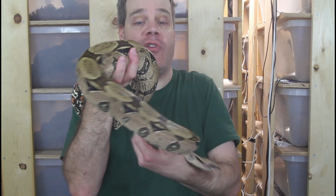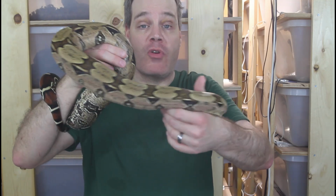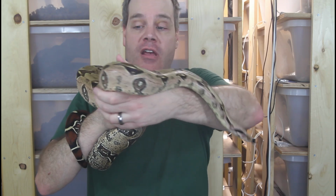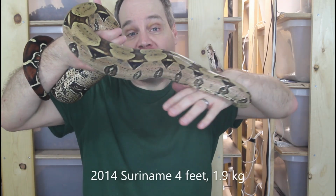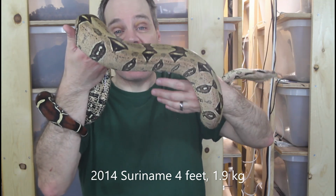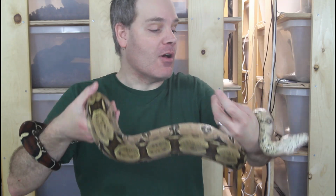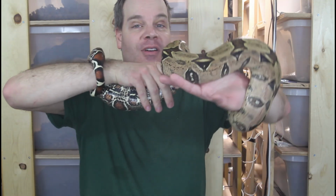Here's another 6.5-year-old female Suriname boa. This one wasn't born here, but I acquired her as a neonate, and she's only about 4 feet long, even at 6.5 years old. But you can see she's quite beefy. She's quite a bit thicker and more muscular than the female I just showed you. She's also, you can see, super squeezy.